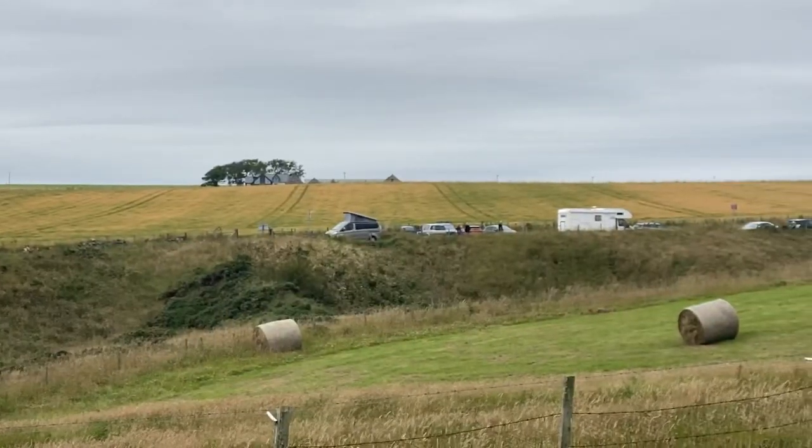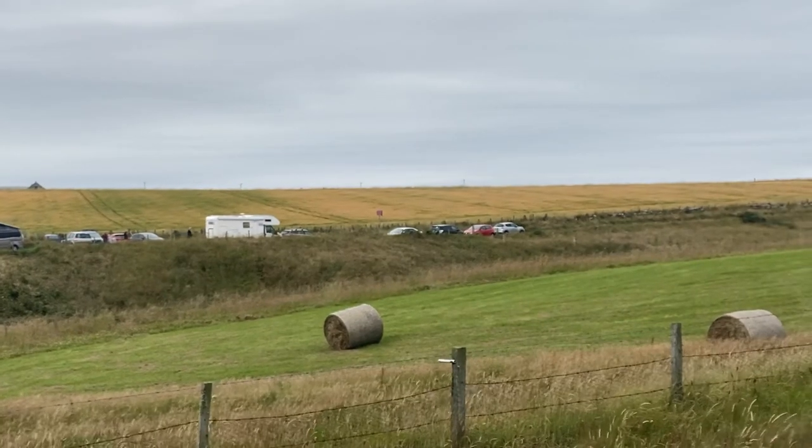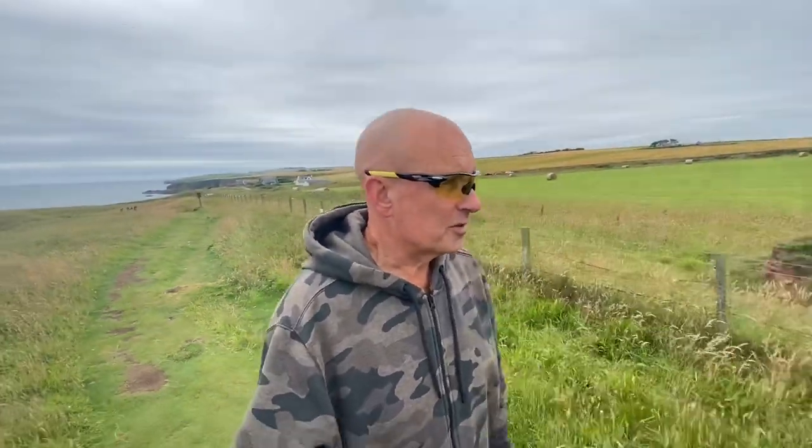There are a few people here today. The car park is quite busy, about a dozen cars. Normally there's only about two or three cars there, but obviously it's school holidays, so people are out and about socially distancing. There's a few people up here on top of the cliff, so let's see what we can see.